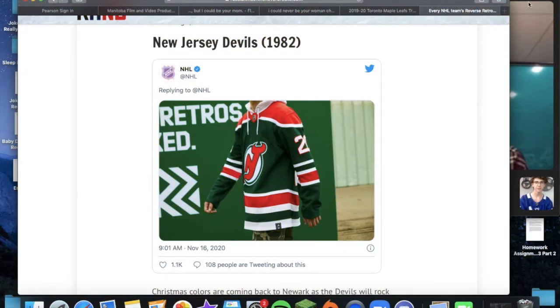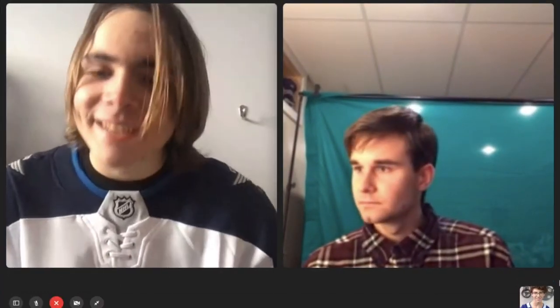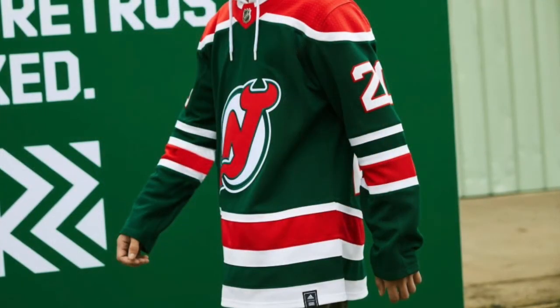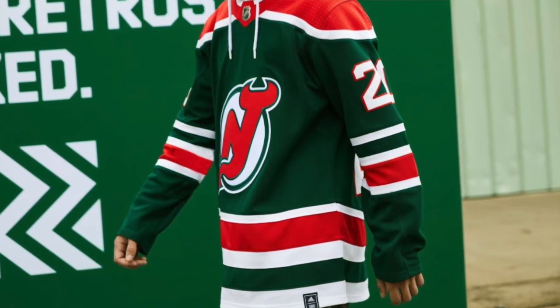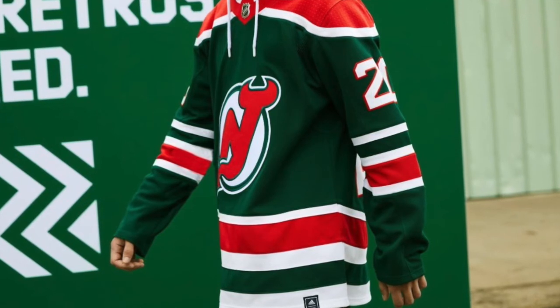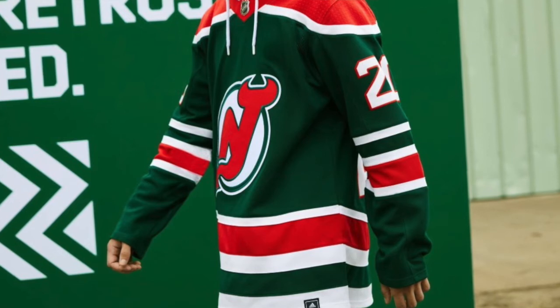Okay, next up we've got the New Jersey Devils. This one gets a standing ovation from me. I don't think it's that good there, Joseph. It is so good. It's red and it's very Christmas-like. That's what I was thinking. It's red and green, and it looks so good, but somehow they managed to not make it look like Christmas. You automatically think Christmas, but this one doesn't scream Christmas at me. It's just the classic retro New Jersey Devils.